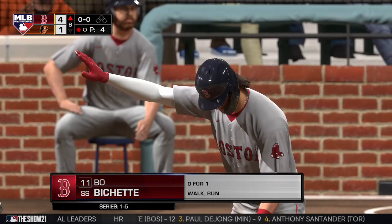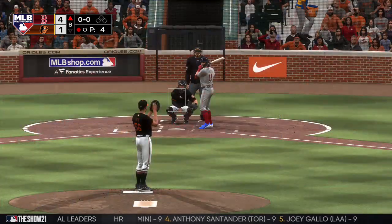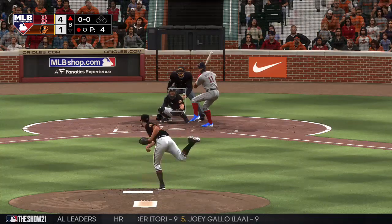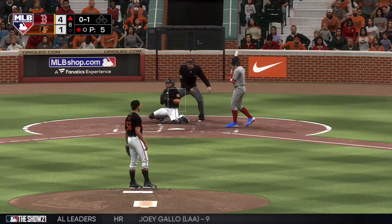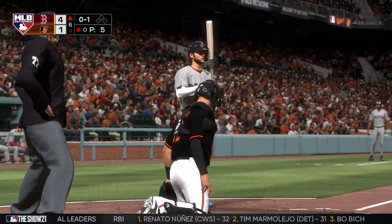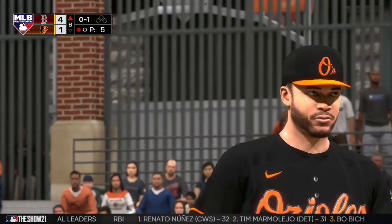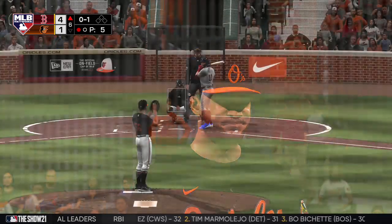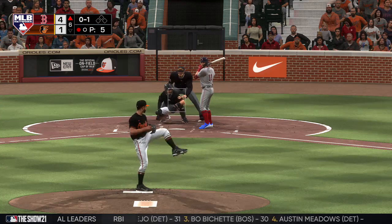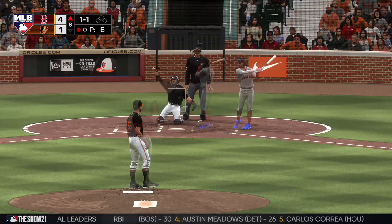Stepping up is Bo Bichette. Popped into foul ground his last time up. Yeah, Matt, he's got to make an adjustment right here. His swing definitely broke down, dropped his back shoulder, and thus the result was a terrible pop-up foul. 0-1 the count. Yeah, that looked like an auto take right there, just trying to measure up this pitcher's stuff. And he misses with it. 1-1. A ball, 1 strike.